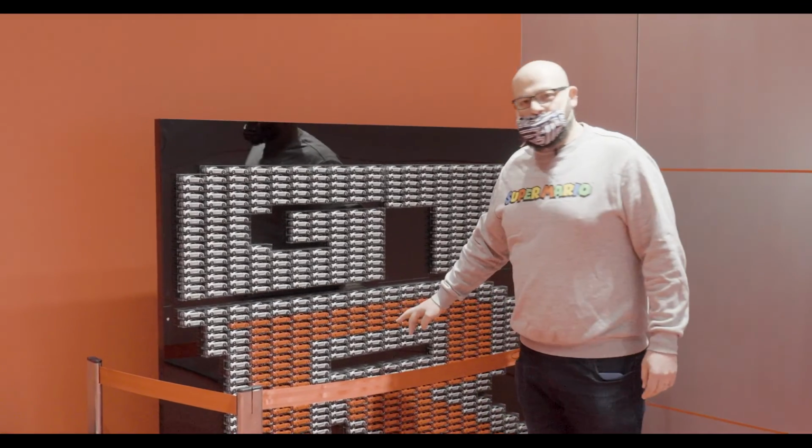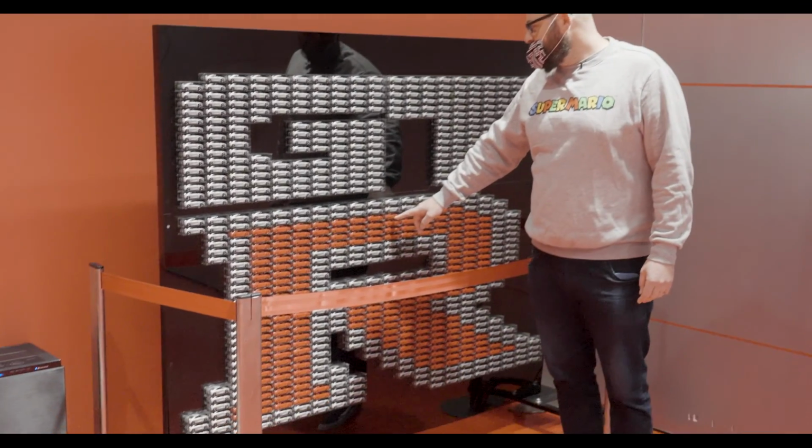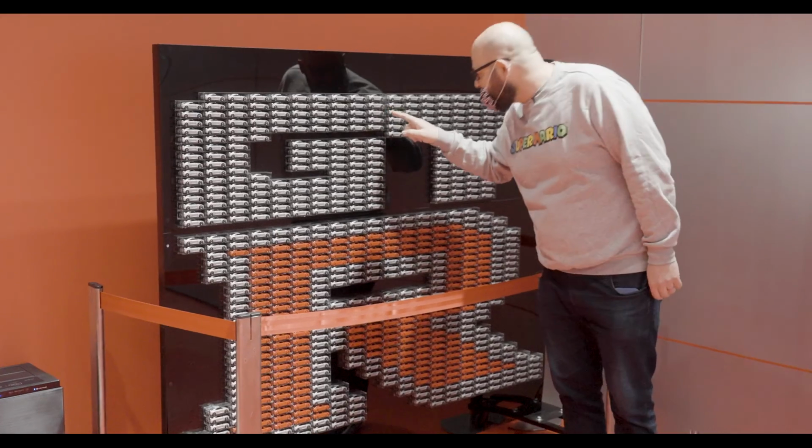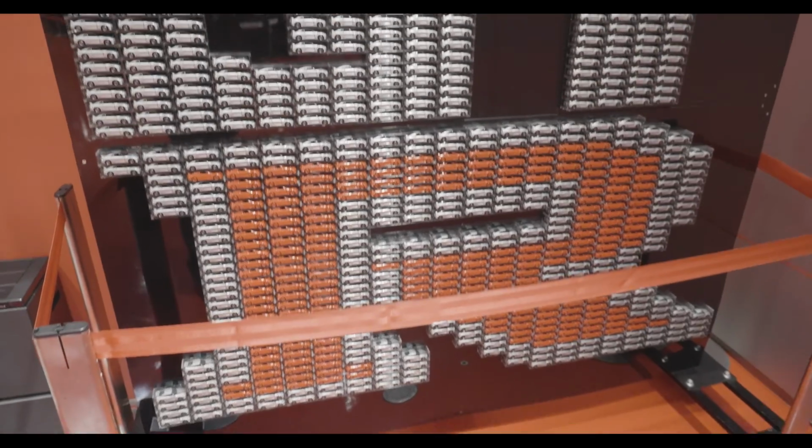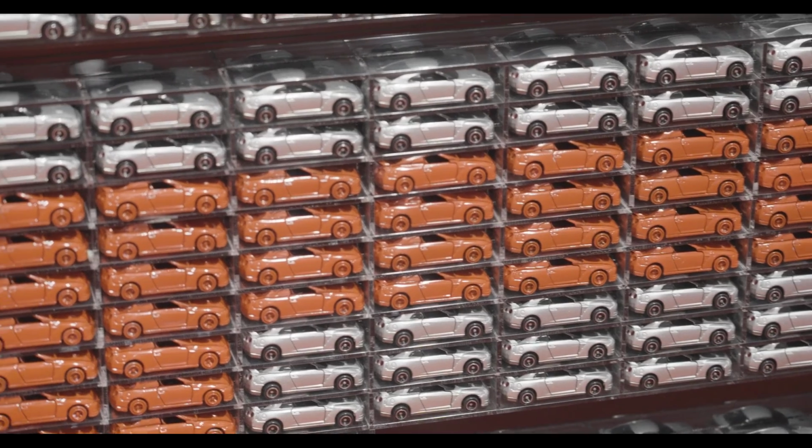I mean, I don't know why they don't use this a bit more. It's all GT-Rs, R35s. I think it's Tomica, yeah, the Tomica 35. And if you look at it from far away, it just looks like a GT-R logo, but if you zoom in, it's hundreds of R35s.